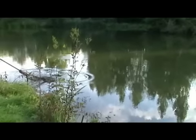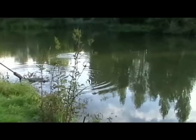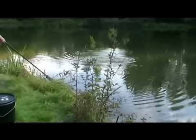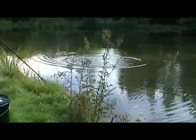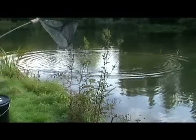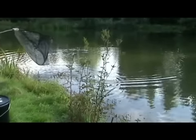Well, we were just about to pack up, and Steve just had a screaming run. Good job while he was by his rod. Oh, that just came off. That'll be that then. You got a net wet enough in there, Luke, dude. Such is life. I'm gone fishing.